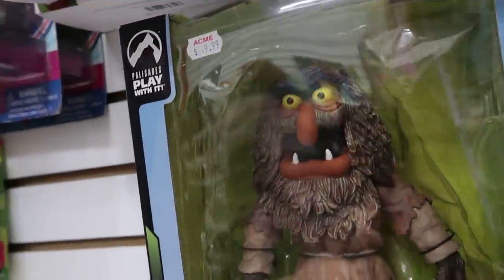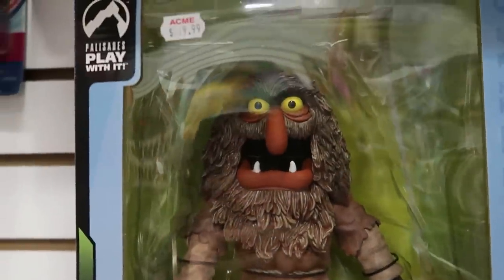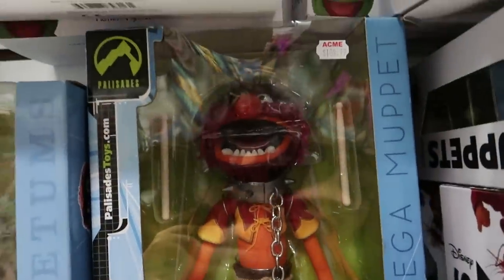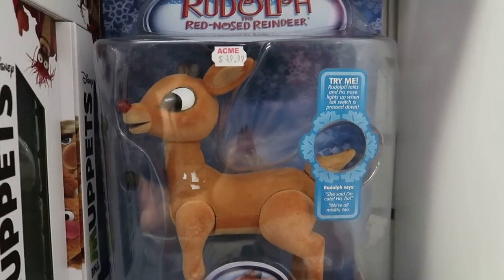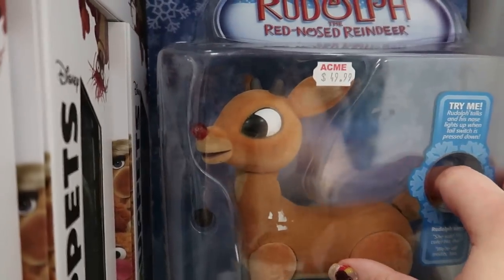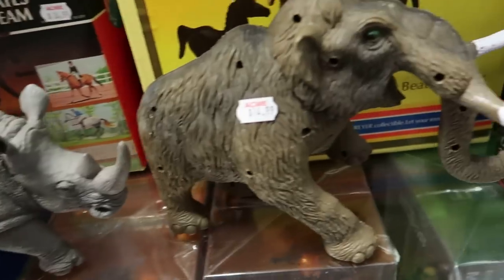Look at this guy. He's amazing. And $20, I feel like that's a really good price. His name's Sweetums, I believe. And then this animal. These are all really cool. Ooh, and look at this Rudolph. It says, try me, Rudolph talks. I don't know if he still will. No, I don't think so. But that's really neat. And here's a random rhinoceros and woolly mammoth.